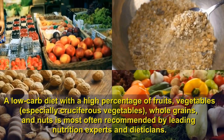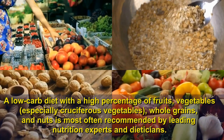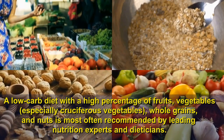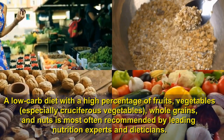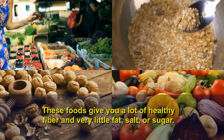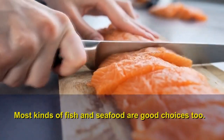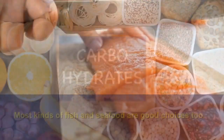A low-carb diet with a high percentage of fruits, vegetables, especially cruciferous vegetables, whole grains, and nuts is most often recommended by leading nutrition experts and dietitians. These foods give you a lot of healthy fiber and very little fat, salt, or sugar. Most kinds of fish and seafood are good choices too.